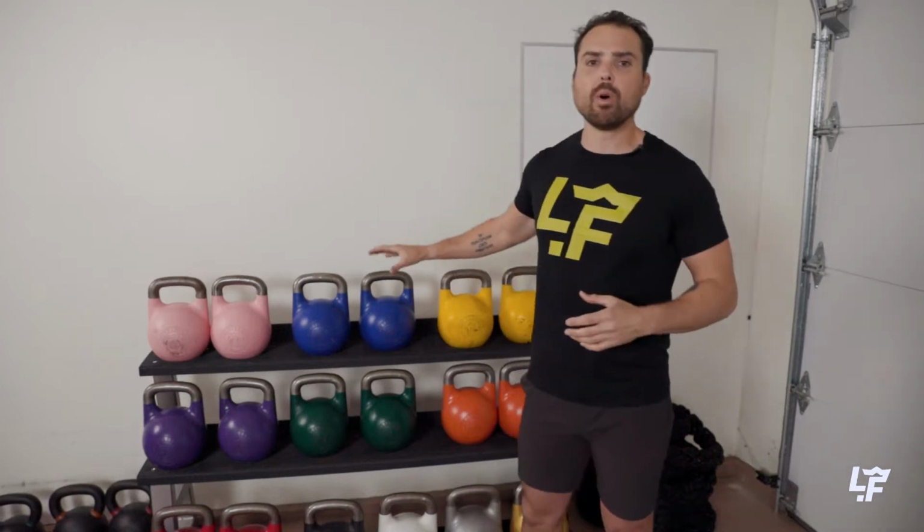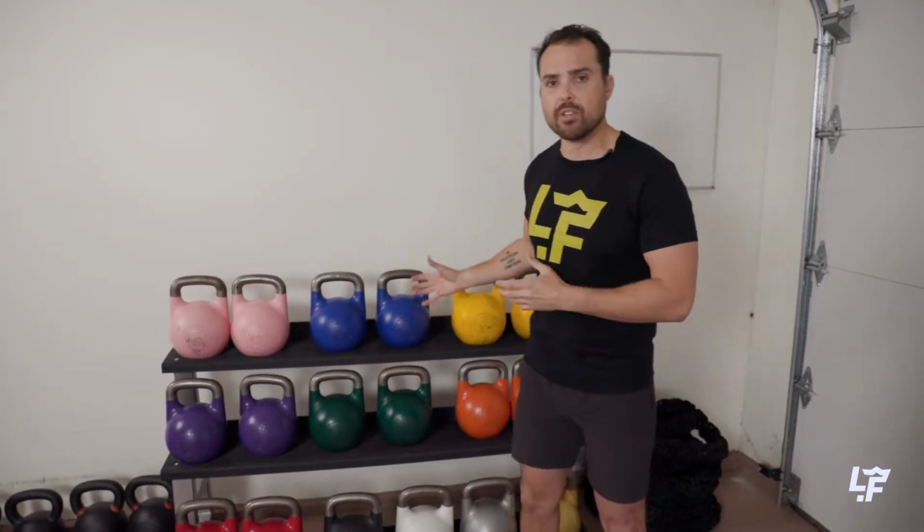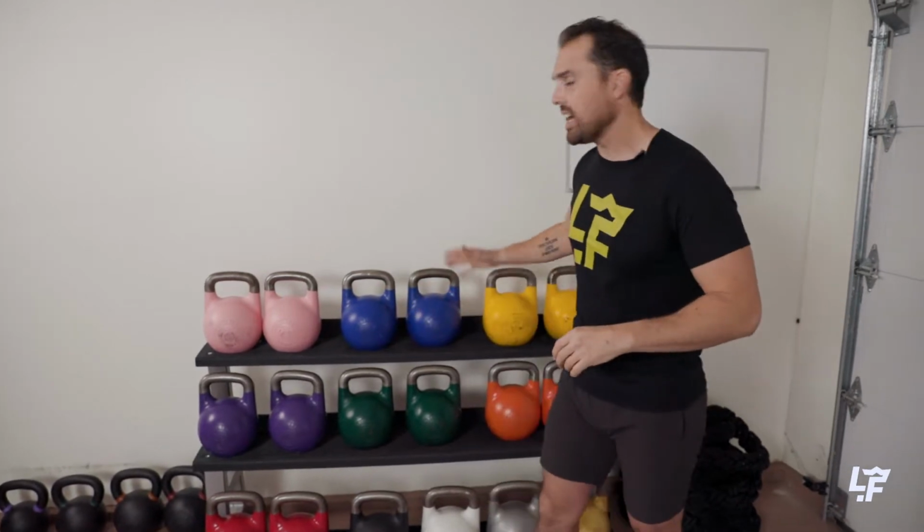Let's use the kettlebell for what it's for, the uniqueness of the tool. I can't stand when people just get a kettlebell and they're like, I love these, I use them for farmer walks, I use them for door stops. It's like, no, we can do that with any weight. Let's use the kettlebell for those ballistic exercises.